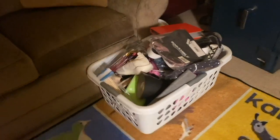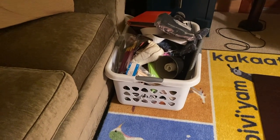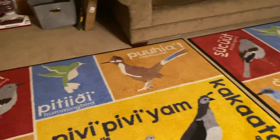Maybe I could get this basket emptied, but there's a lot of clutter in here. And if I could just get this basket out of the way, the space would just open up so much, you know, just so much area to walk.